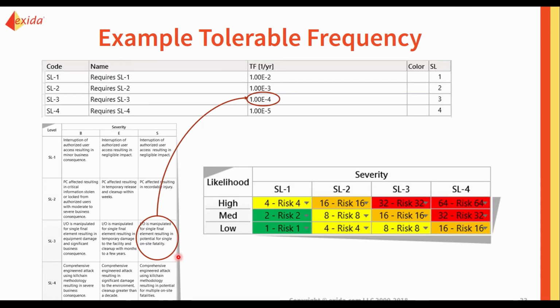We have to consider that, in this case, if the IO is manipulated, there's the potential for that single on-site fatality. At security level 3, we can look at our tolerable frequency to determine how much risk reduction is necessary to bring this within our organization's risk criteria. Based off of our example risk criteria, the tolerable frequency for a security level 3 type event is 1 in 10,000 years. So when we do our cybersecurity level verification, we'll have to make sure that we are reducing the risk at least to that level.